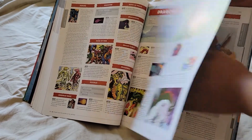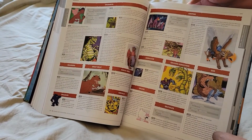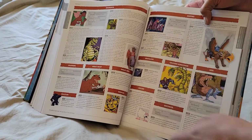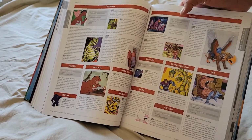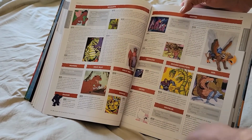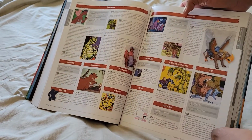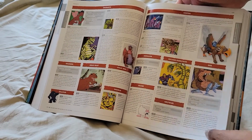Dogs of War, Griffins, Granomir even has his toy from the classic series.